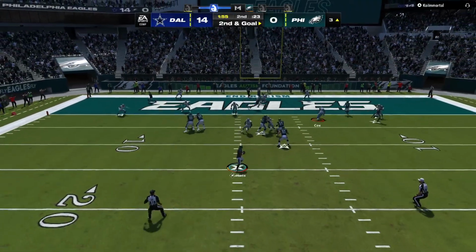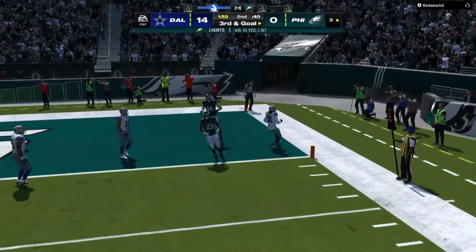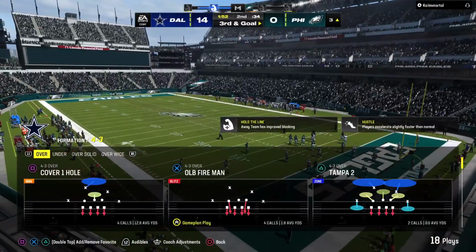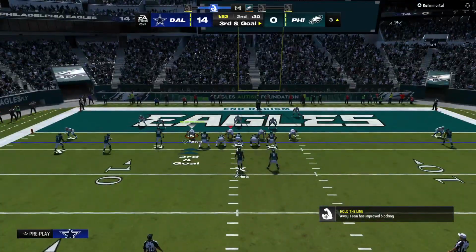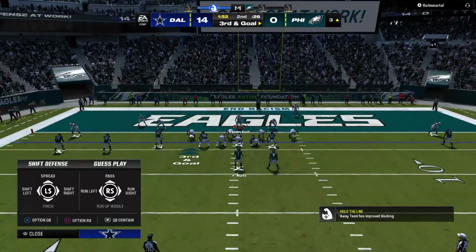2nd down, here's Hurts. Flushed out right. And he's just going to throw this one out of bounds here. Nowhere to go with it, incomplete. I'm really liking what I'm seeing from this defense because their coverage has been playing at a shutdown level so far. Even backed up late, they're forcing incompletions and fighting to keep them out of the end zone as the first half winds down.